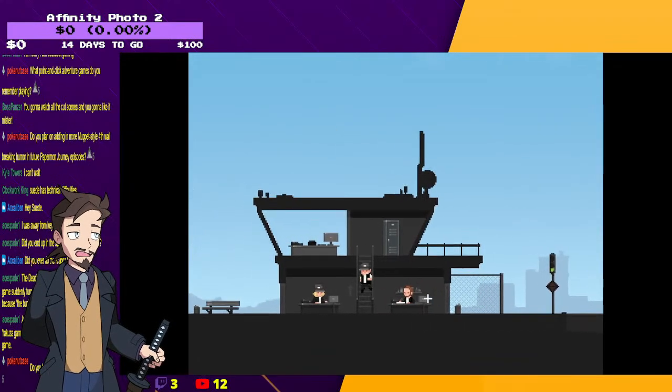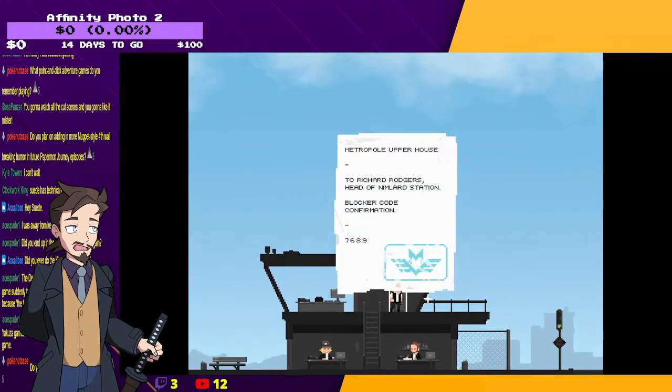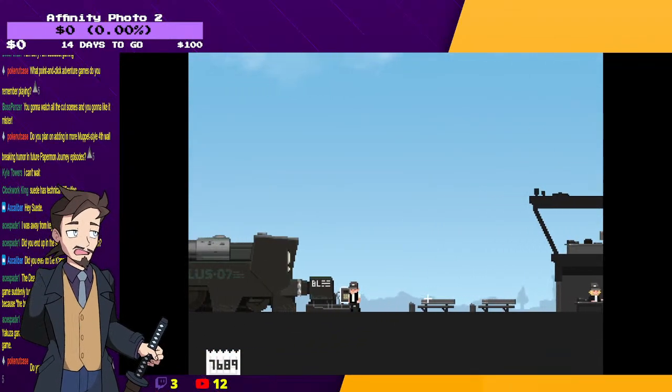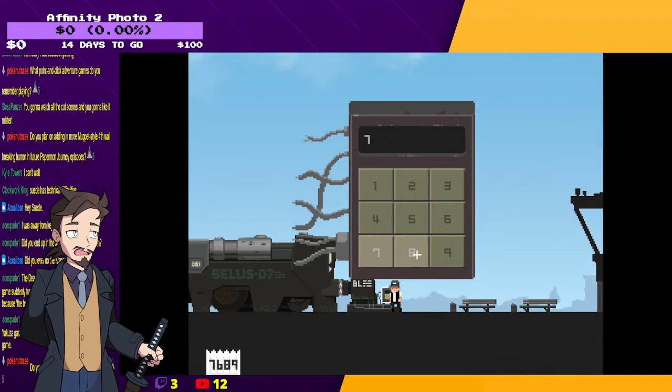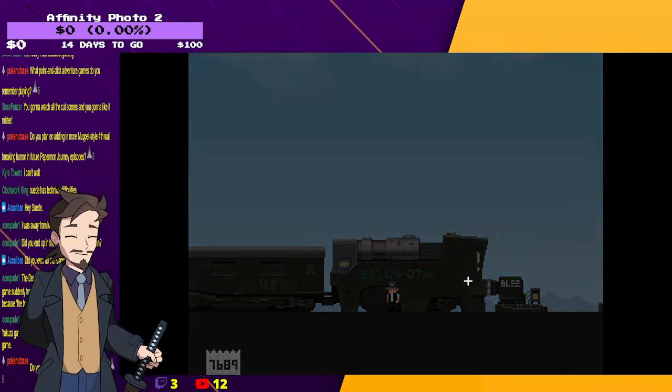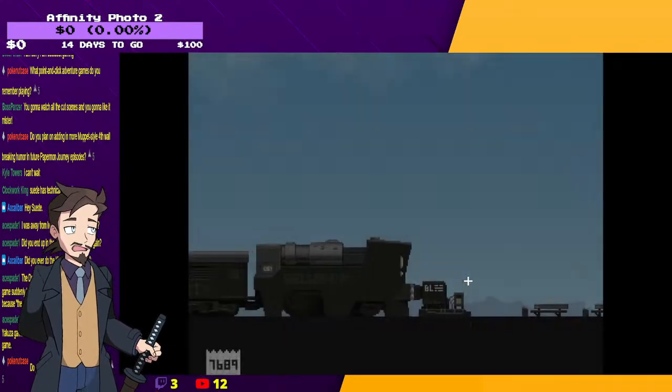Alright, locker room key. There it is. 7689. Alright, we've done the setup. Things are probably going to get iffy soon. 7689. Let's go. Now, I picked up a passenger, I believe. I don't think that guy just faded out.